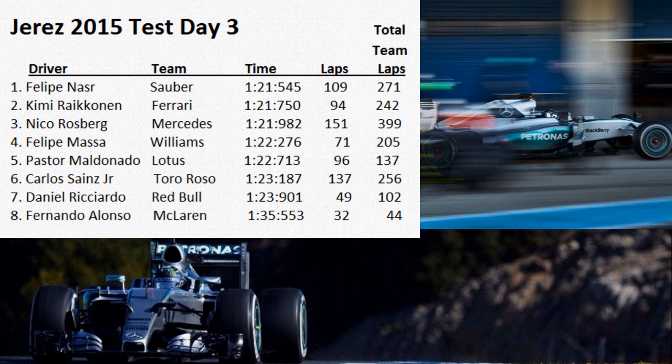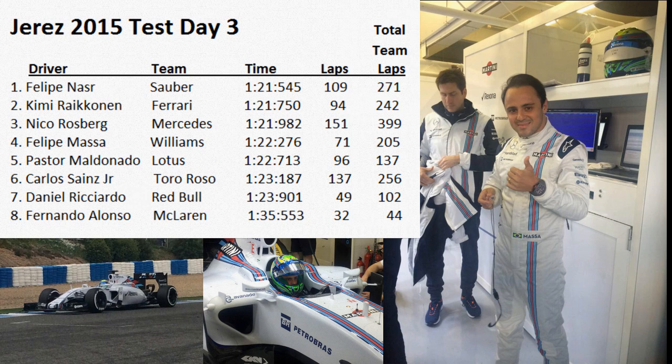Then we move on to Williams, and Felipe Massa got his first outing in the FW37, taking over from his teammate Valtteri Bottas, continuing the good work that his teammate left off. Bottas of course said that the Williams made significant steps forward, as did Massa, who said he was extremely happy with how the car felt on the track, which is another good sign. And a pretty good lap from Massa, and 71 laps completed, which isn't bad.